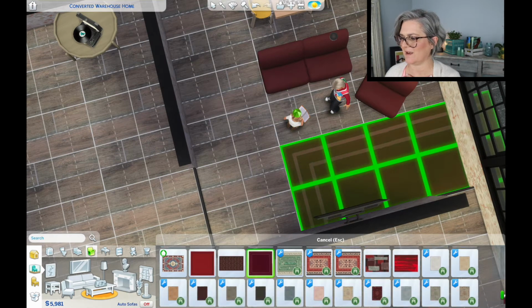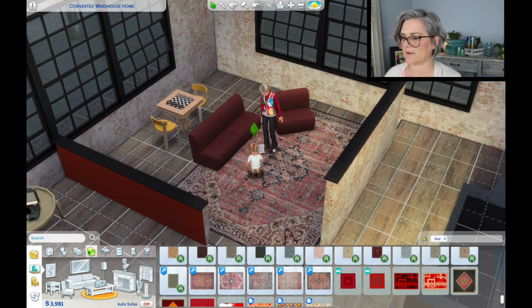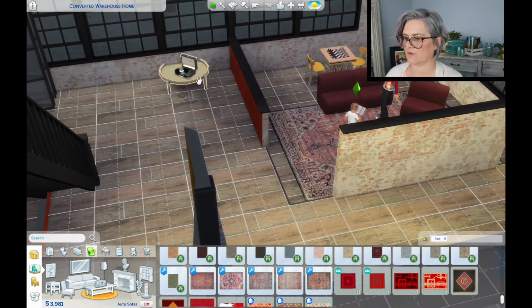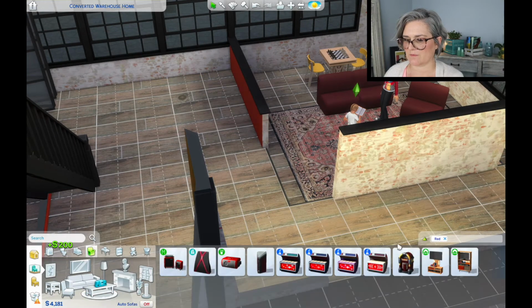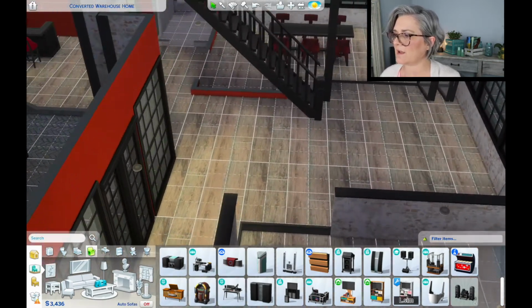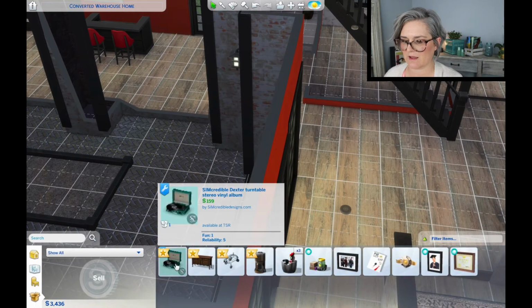Why do I not like any of these? Okay, that looks good. I like that. Okay, so we have a little chess setup. Let's do a different stereo system. Let's have a stereo here in the corner. Okay, so is there anything else that I wanna do while I'm here? Because we have a little bit of money left.